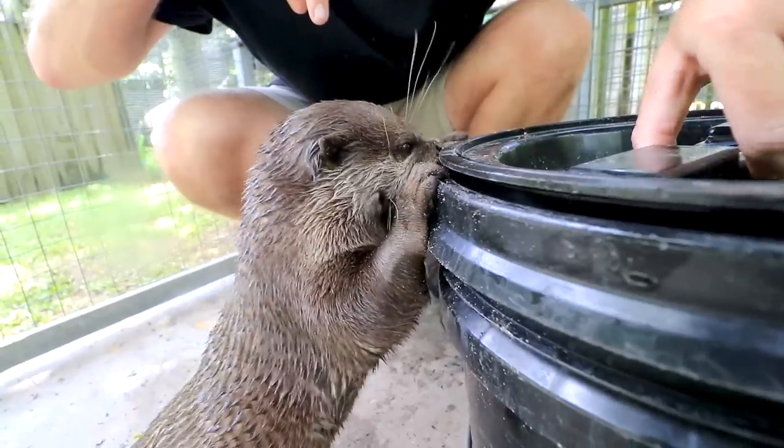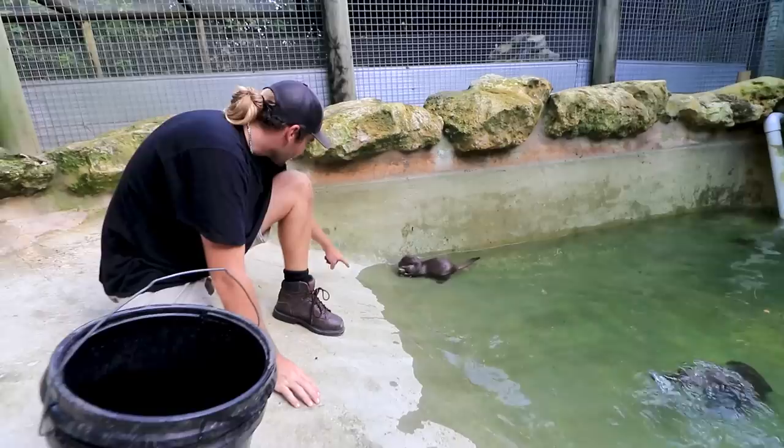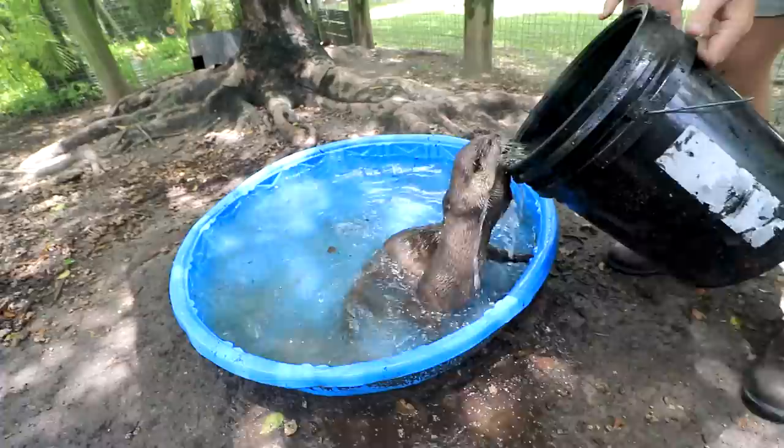Look at the little hands poking their little heads in. What's in here? He's got a big fish over here. Look at that. But I think this big boy, this big lion boy shall enjoy it. They're trying to get the fish. We're just gonna go ahead and dump them in.